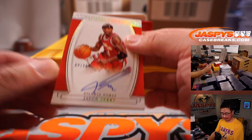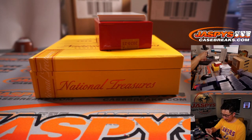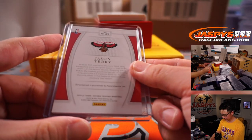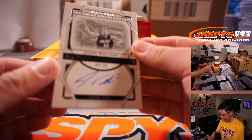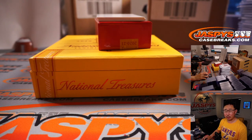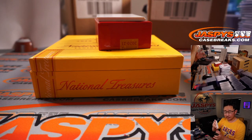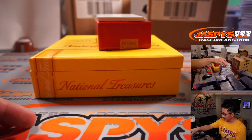Nine out of 10, Jason Terry. Hawks edition going to Matt. Two more to go. We've got Jason Williams, National Archives autograph, 8 out of 25, Miami edition. That's going to go to Christopher with the Heat Jazz combo. Great handles on Jason Williams.